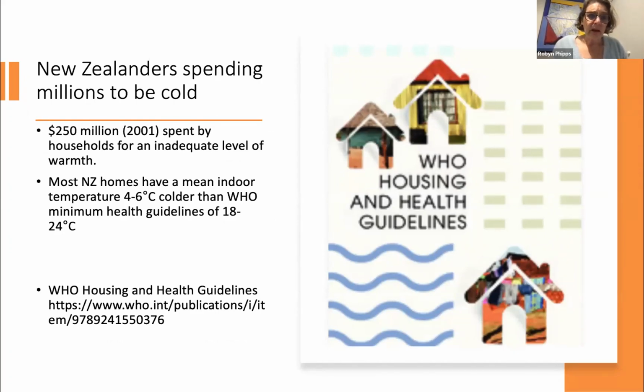A reasonably old statistic now, but in 2001, $250 million was spent by households to be freezing. And with the measurement work that we have done, we found that the mean temperature of the average New Zealand household, so this doesn't include the fact that it could be warm during the day and have very low temperatures overnight, is 4 to 6 degrees below what the WHO has stipulated as the minimum health guidelines. And in some of the measurement that we've done, we've found children's bedrooms in particular down to as low as 3 degrees. That's colder than your fridge.